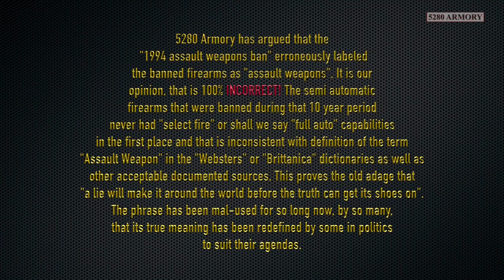I would like to interrupt for a second to make a quick statement. 5280 Armory has argued for a couple of decades now that the 1994 assault weapons ban erroneously labeled the banned firearms as assault weapons. It's our opinion that that is 100% incorrect. The semi-automatic firearms that were banned during that 10-year period never had select fire, or shall we say full auto capabilities, in the first place. And that's inconsistent with the definition of the term assault weapons in the Webster's or Britannica dictionaries, as well as other accepted documented sources. This proves the old adage that a lie will make it around the world before the truth can even get its shoes on.